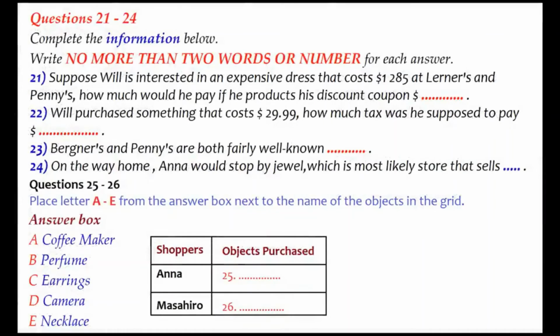Now turn to part 3. Part 3. You will hear a conversation about shopping. Masahiro is an international student who has just arrived from Japan, and Anna and Will are doing some shopping with him. You have some time to read questions 21 to 26 first. Listen to the first part of the conversation now and answer questions 21 to 26.